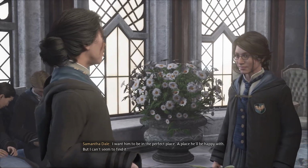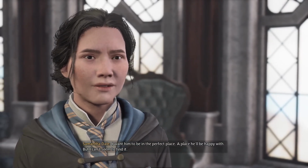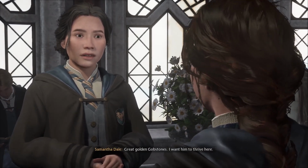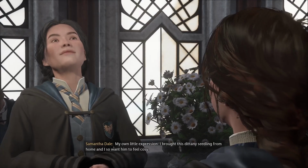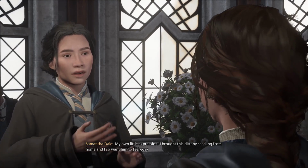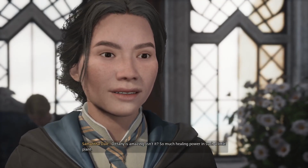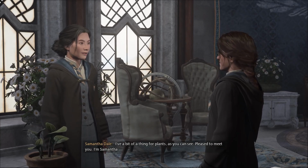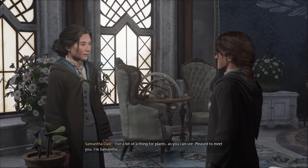I want him to be in the perfect place. A place he'll be happy with. But I can't seem to find it. Great golden gobstones! I want him to thrive here. Golden gobstones. My own little expression. I bought this Dittany seedling from home and I so want him to feel cozy. Dittany is amazing, isn't it? So much healing power in such a little plant. I've a bit of a thing for plants, as you can see. Pleased to meet you. I'm Samantha.